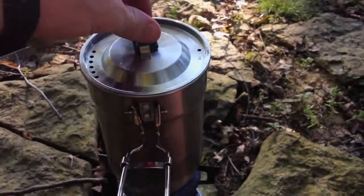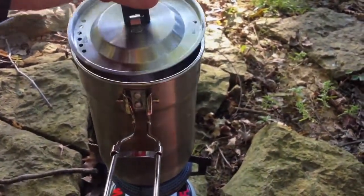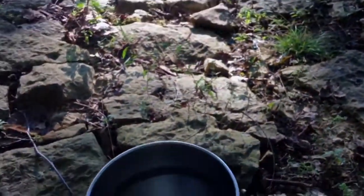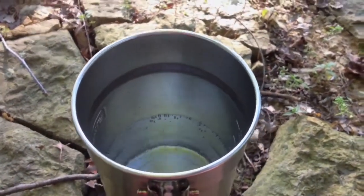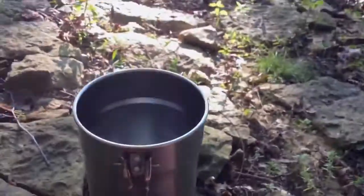Usually takes just a few minutes for this thing to boil. New fuel canister, so got enough for some coffee and some food later. Collected some firewood in our fire pit over there. Yeah, some bubbles. I guess we don't need it to be boiling, huh?